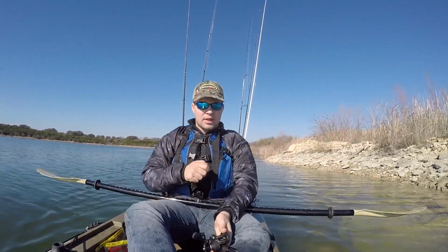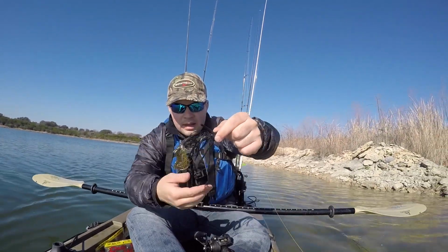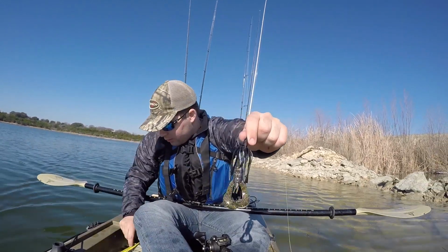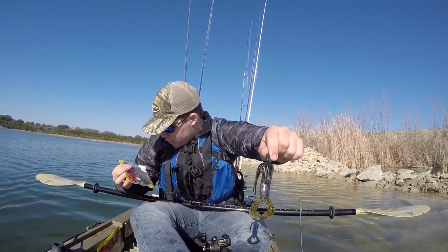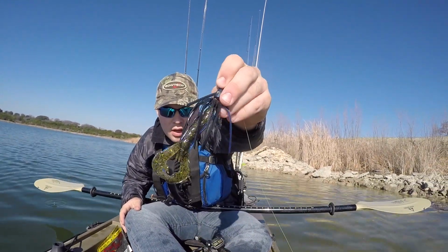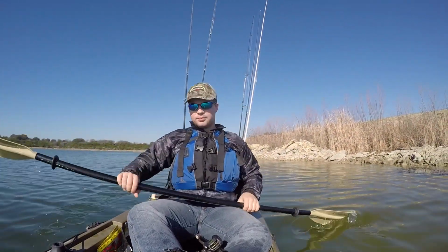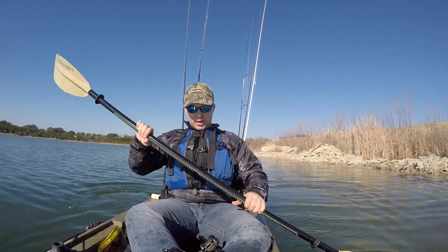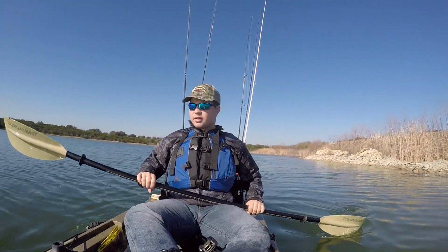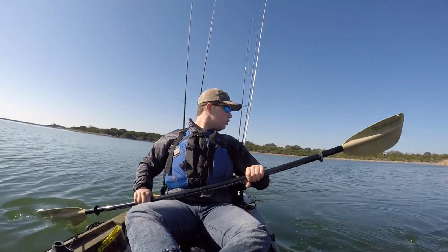So right here, what I'm using is a Strike King black and blue swim jig, and then I have a Strike King craw on it. I honestly don't remember the name. Actually, I have it right here. Just a green pumpkin, purple and gold flake, to give it a little bit of extra action. That's what I'm using. I'm just kind of working a little slow and trying to get a little deeper down there because they're probably about 10-15 feet off the shore.